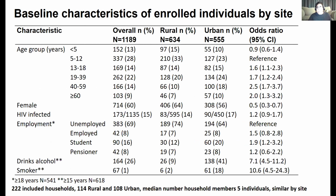I just have one slide on baseline characteristics. Essentially, you can see that the age structure represents the age structure of South Africa. So a relatively young population, a relatively small percent over the age of 60, more children at the rural site, reflecting the underlying demographics of the community.